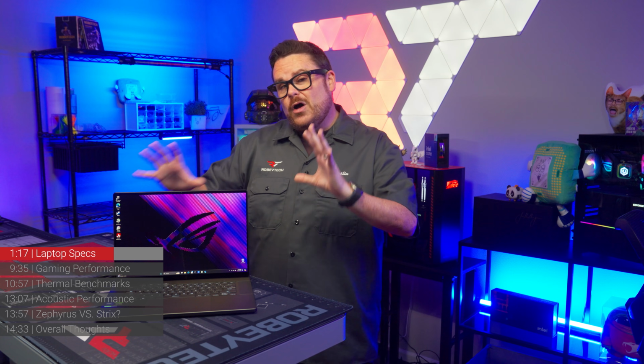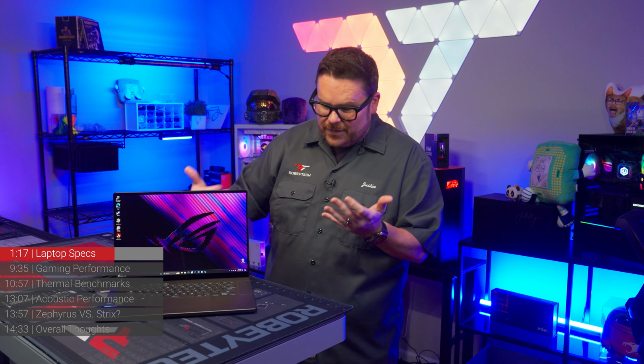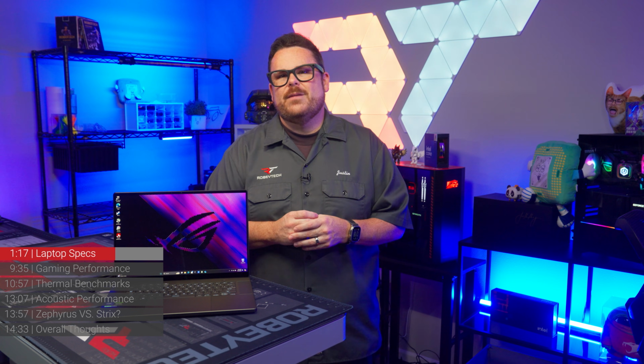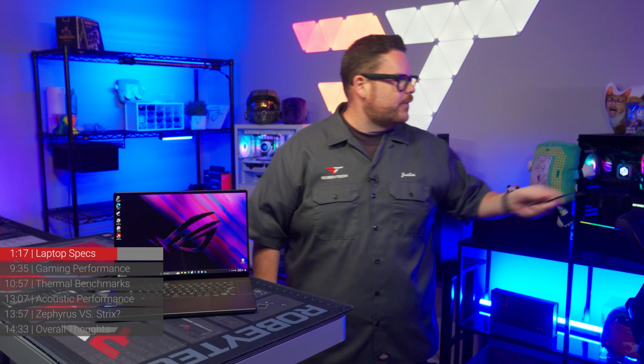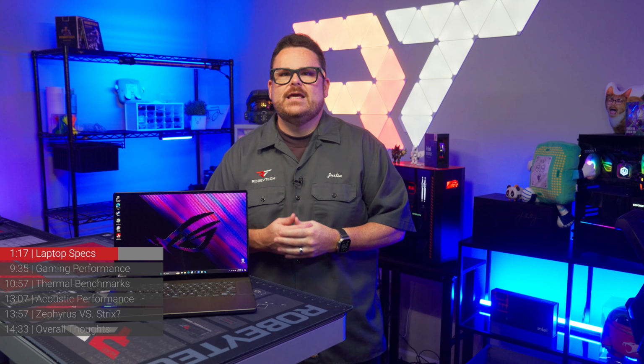Now, the other thing that I'm also gonna say is a miss is that this does not, unfortunately, have an Ethernet port, so you're gonna have to use a USB-C dongle if you wanna use Ethernet, which was kind of a bummer, but maybe it's a thin and light thing, who knows.